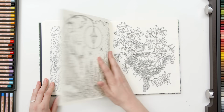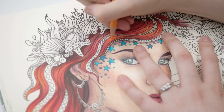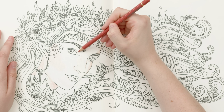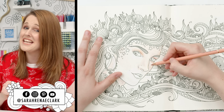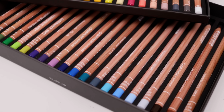I went shopping for a new adult colouring book and instead stumbled across what turned out to be not just a new favourite, but also one of the most underrated adult colouring book artists in the world. And with very little experience in colouring skin and hair myself, I'm taking on an ambitious double spread today with some of my favourite pencils.